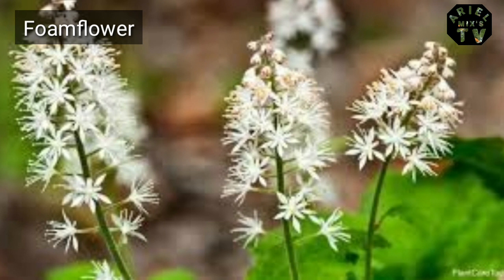Foamflower is a close cousin to coralbells, another favorite shade garden plant. While the foliage of this woodland native may not be quite as showy as coralbells, foamflower compensates with a large quantity of blossoms. In spring, these plants are loaded with spires of foamy white flowers. These trusty perennials make a good groundcover plant, as many are trailing types that form dense mats of foliage.